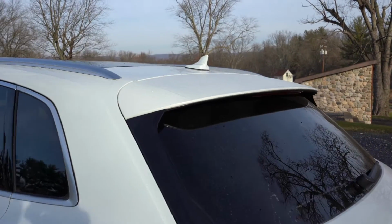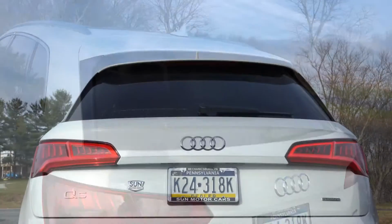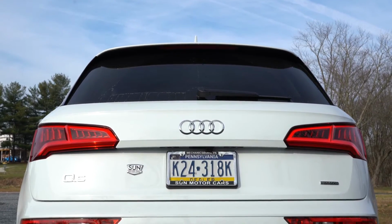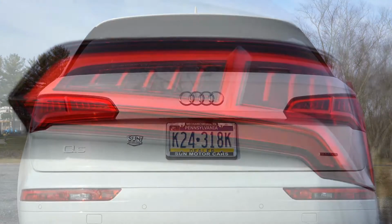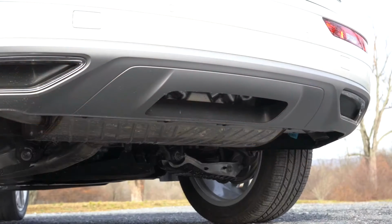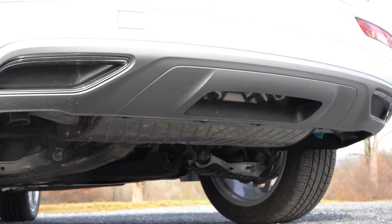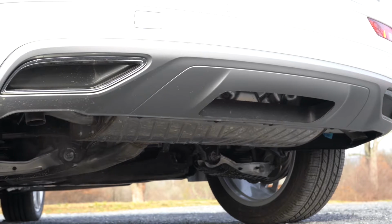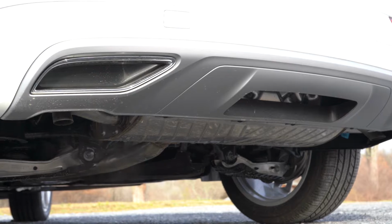Then making our way to the back, first thing I always mention is that shark fin antenna up top there. Just below that, rear spoiler with an integrated brake light, rear window wiper, of course, just below that. LED taillights, again, coming standard across the board. That's always nice. And just below it all, dual exhaust outlets. However, you would think they would be integrated into that rear bumper, but that is actually, my friends, an illusion, because the real exhaust outlets, you guys can see, are found underneath, tucked away.